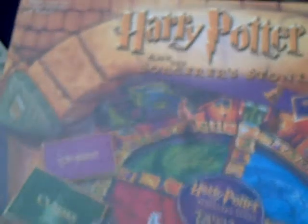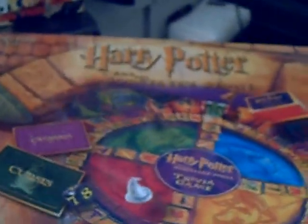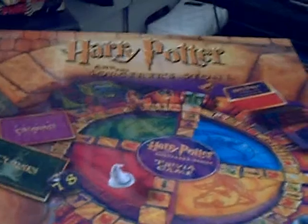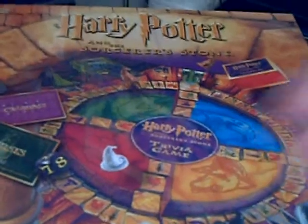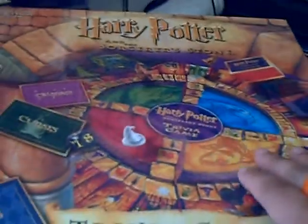Also picked up brand new because it's still sealed, has not been opened, a brand new Harry Potter trivia game. I actually really like trivia games. I have a Simpsons trivia game that I just enjoy because I like seeing how much I know about the Simpsons, and I really got into the Harry Potter series thanks to the movies and then the books. So really glad to see this thing.